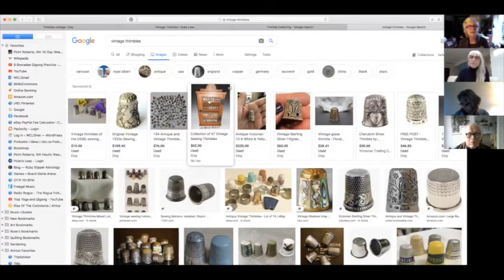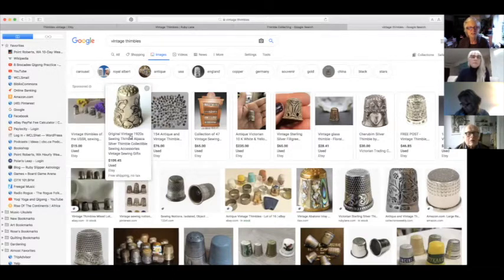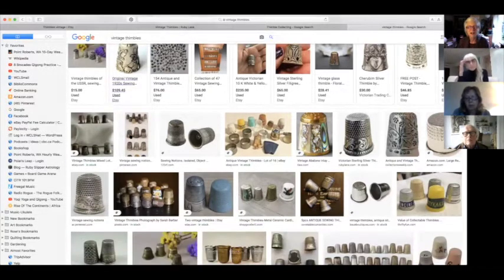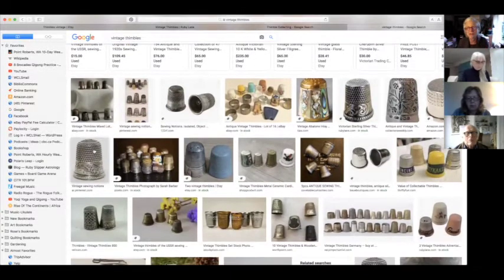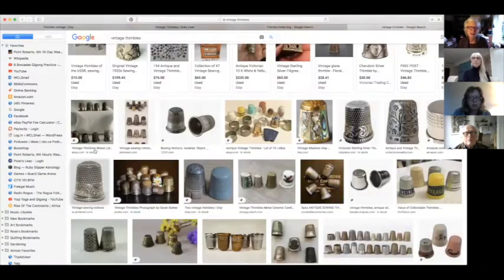As you're poking around, you'll notice here's a bunch of thimbles that are $15 and here's some thimble that's 109. Obviously you're going to want to sell thimbles that are worth more than the cheap ones, because it's time and effort on your part to do the research and then to put the listing up. I am a librarian. I think the research is interesting, so I don't mind poking around a rabbit hole and spending time.